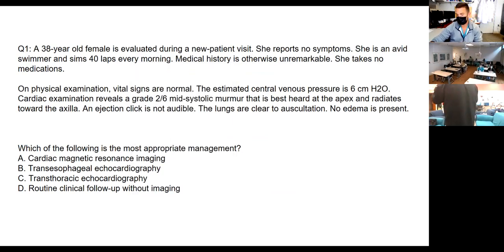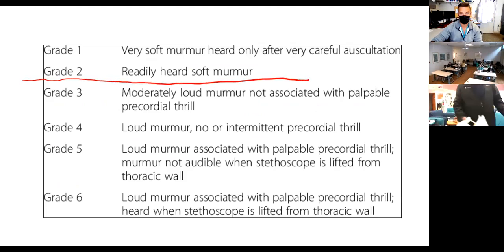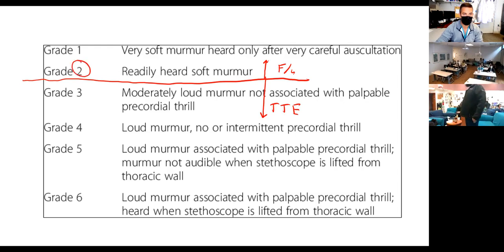I think let's try to go through this. The first thing I want to think about when you're thinking of a valve is, when do I think about actually doing a TTE for a murmur that I hear? The cutoff is based on a couple things, but one of the biggest ones you should look out for is how loud the murmur is. For anything that is less than grade 2, which is a readily heard soft murmur, you just do follow up. And anything that is grade 3 or above, you actually do need a TTE. So she was in this category where it's a grade 2 murmur.